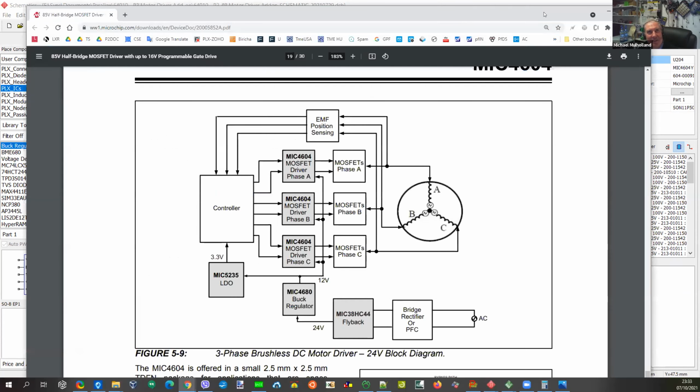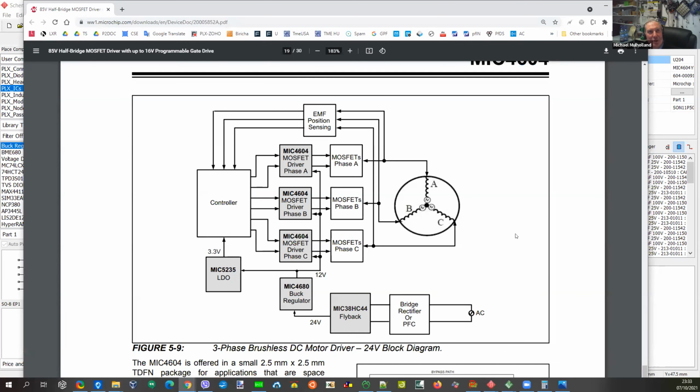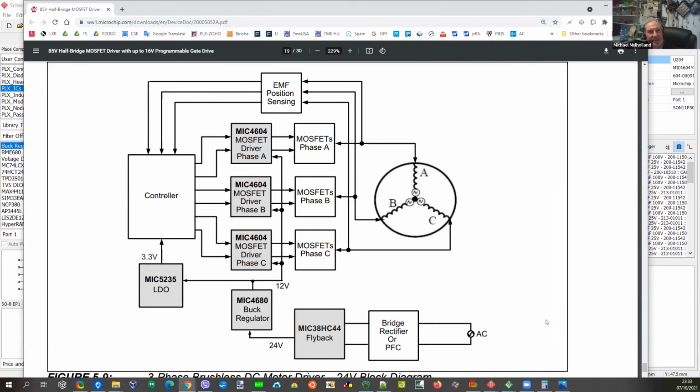There's a nice little diagram there. Pretty much shows what's going on. Oh, did you make this, or is this? No. It's in the data sheet for the driver. Oh yeah, that is pretty much like what we have, except we don't have the buck regulator on. So you just have to hook a big power supply onto 2 of those screw terminals.